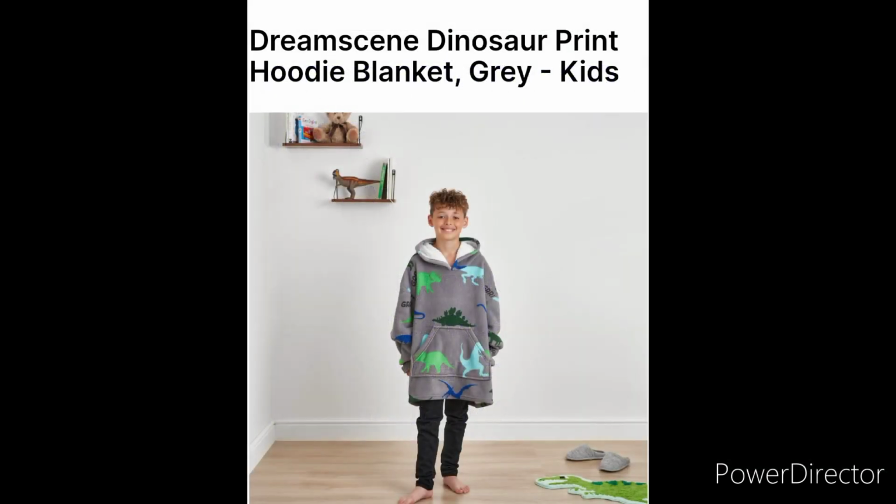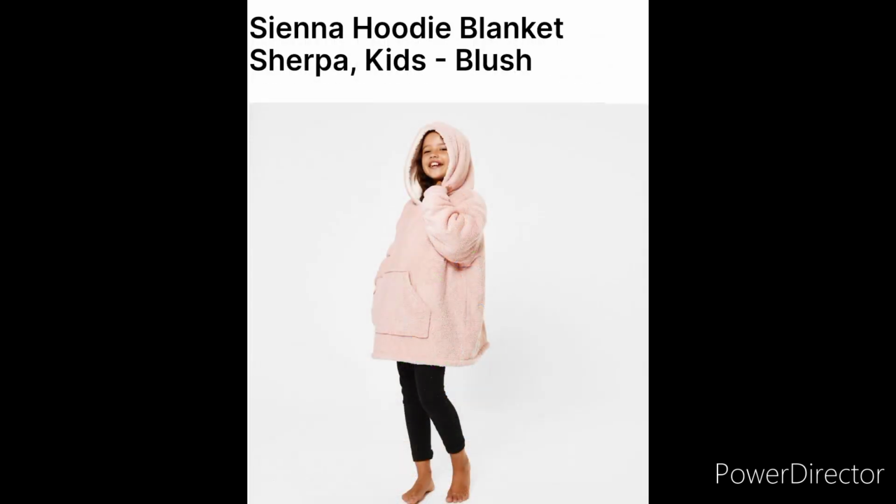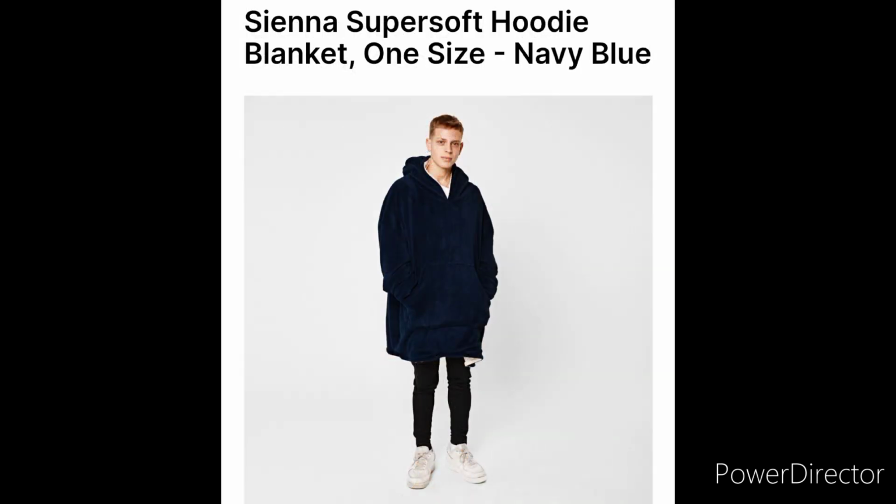The first item that we've found really useful this winter and last winter to keep us warm, especially when the heating is not on, has been the hooded blankets that you can get. So you can get these in children's sizes and adult sizes. You can wear them over your clothes. You can always take it off if you get too hot, but the good thing about them as well is you can also wear them to bed when it's really cold.